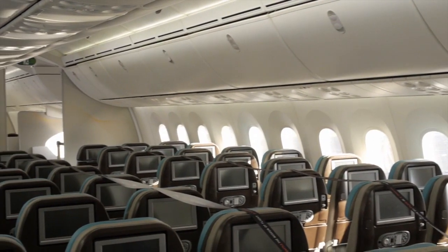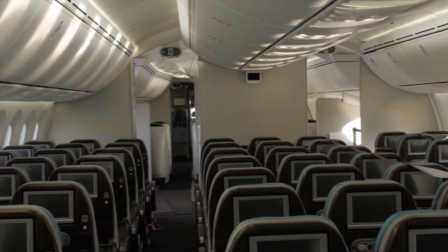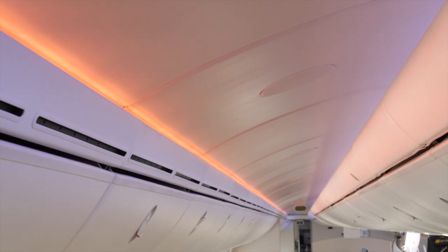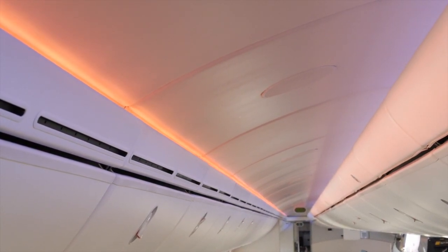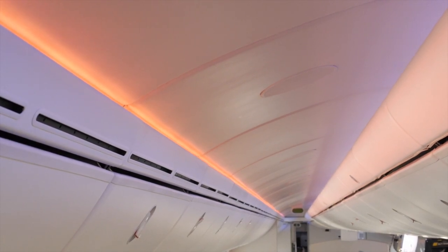The first thing you're going to notice is how quiet it is aboard this aircraft, both on the ground while you're waiting to take off, as well as in flight. The second thing you're going to notice is the incredible feeling of spaciousness that the aircraft provides to you as you make your way through your flight. This is facilitated by the overhead lighting. Here you see, and behind me, the blue lighting effect that is prevalent on the aircraft as we have her sitting here, but there's also a wonderful rainbow effect that has a very calming influence.